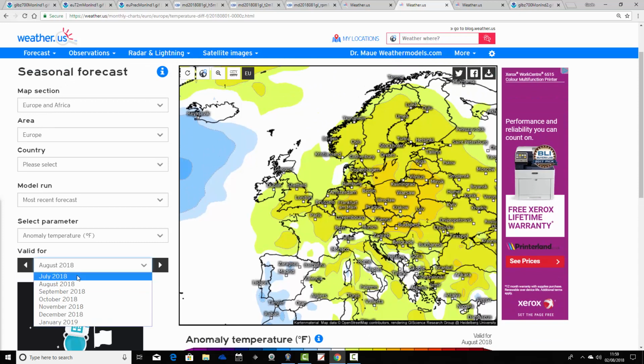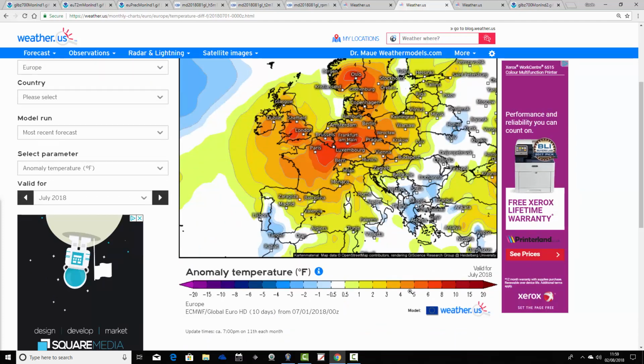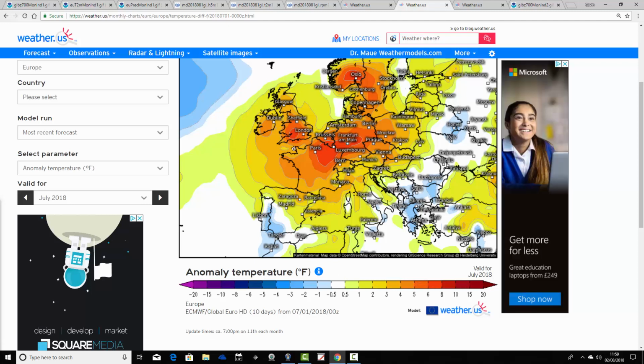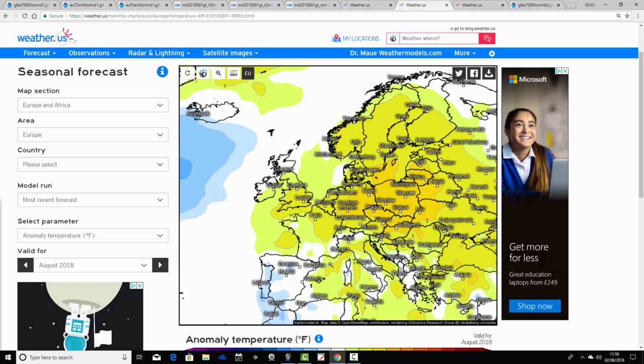If I compare that to July, though, how it was forecasting July's temperature anomaly. For July, it was actually going up to over 5 degrees above average at the hottest across parts of the UK. Remember, this is in Fahrenheit. It's an American website, so it's not quite as dramatic as it looks. It's not going for 5 degrees Celsius above average. It's going for about 5 degrees Fahrenheit above average. But anyway, it was going for a hotter month in July than the month it's forecasting for August.